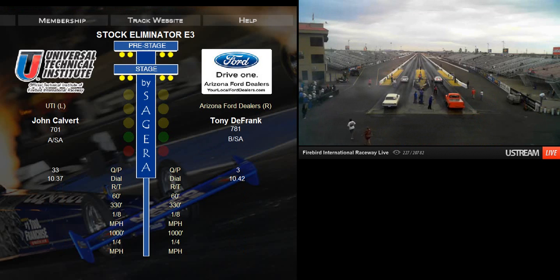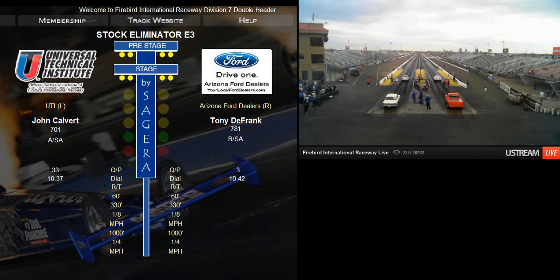John Calvert in the 428 pushrod Cobra Jet Ford. That car really is cool. And Tony DeFrank. I can't believe Tony hasn't whited out his brother's name by now. I figured if he got this far into it, he'd be just crossing out one letter of Jimmy for every round. That's the car his brother won the Winter Nationals with, but I told you, Tony may not drive. He can still get the job done. Calvert, of course, a former world champ in his own right.